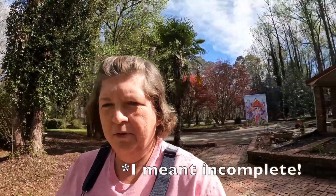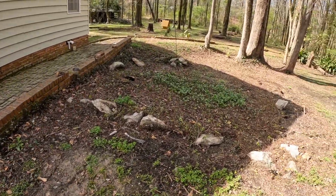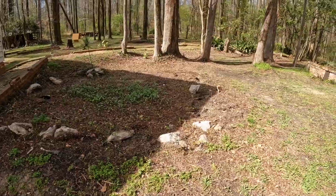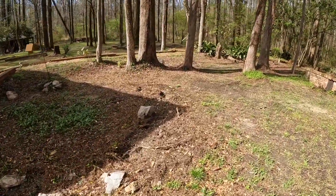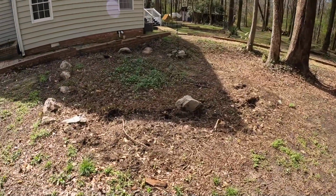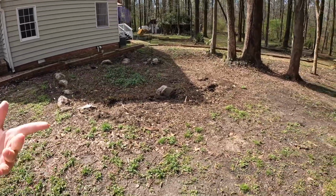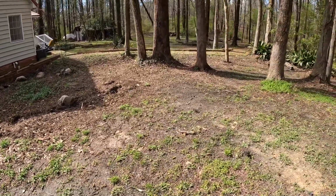Good morning. Nice, crisp Saturday morning. Got a few days of cooler weather coming in, so I hate leaving projects unattended. I am going to try to finish up this whole rock thing today and get it completed. I'm gonna try to get as much of these dug up and put over as I can, and then we're gonna go and get some of the white or marble rock and finish that up as well.